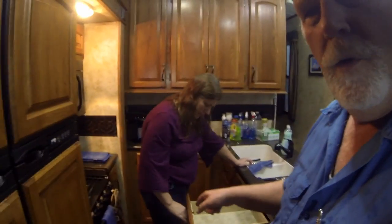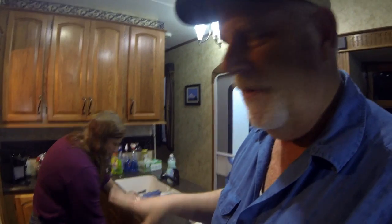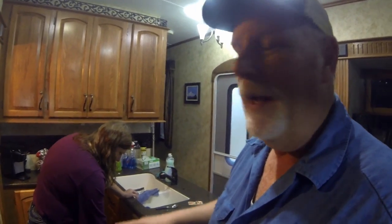But I do want to give tribute to our cat. She's been sitting on the floor every day like she's been seeing something, and we haven't been taking her serious until we started hearing noises. And that's why the cat's been on the floor down there. So stay tuned for the battle of the mouse versus RV.